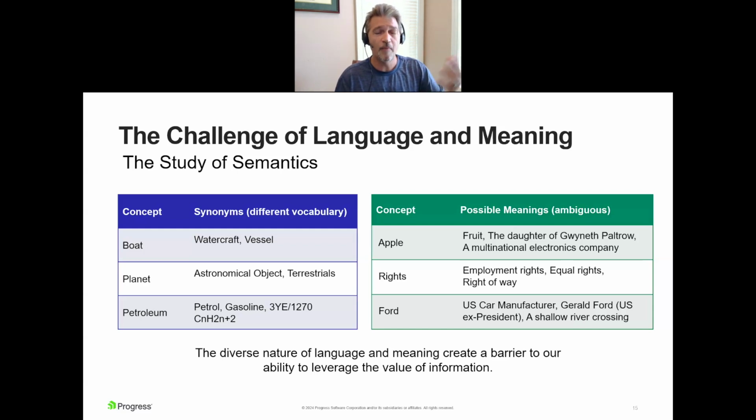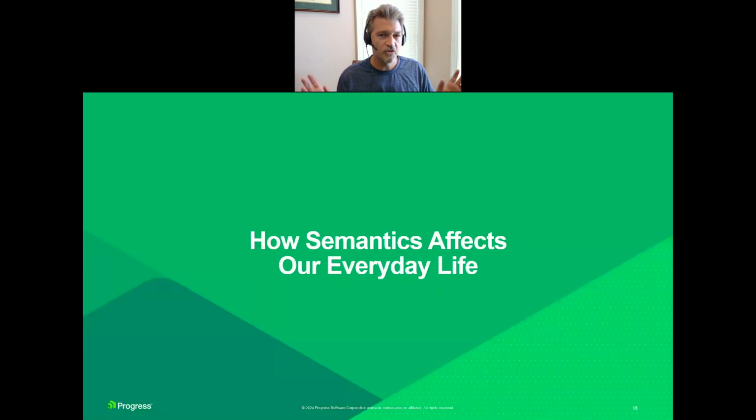I have a way that we talk about things and its possible meanings. Now, you may be thinking to yourself, hey, this is a fairly esoteric topic. Semantics really doesn't affect my everyday life. And I want to dispel that myth, because I do think we have semantic challenges every day.